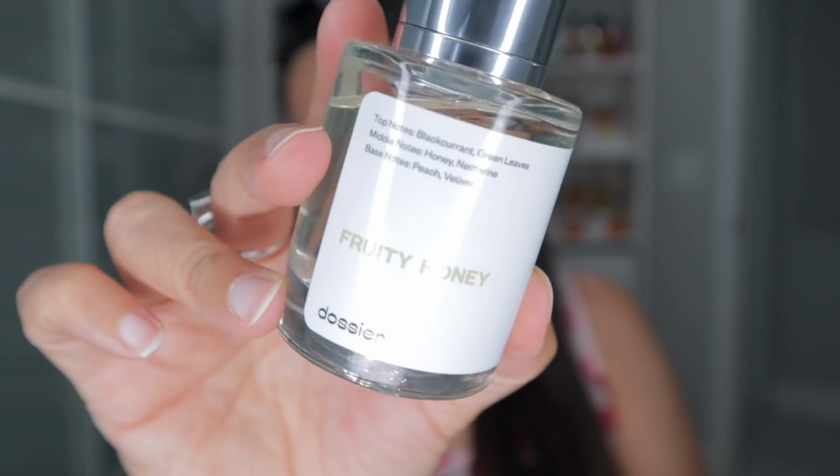This is just a very beautiful, uplifting, fruity floral. It's sweet, fruity, airy, perfect for spring and summer. This is my 3rd Jo Malone inspiration perfume from Dossier, and I've loved every one that I've tried so far. So again, that is Fruity Honey, and this retails for $29, and if you wanted to pick up the Jo Malone, that retails for $72 for a 1 ounce.